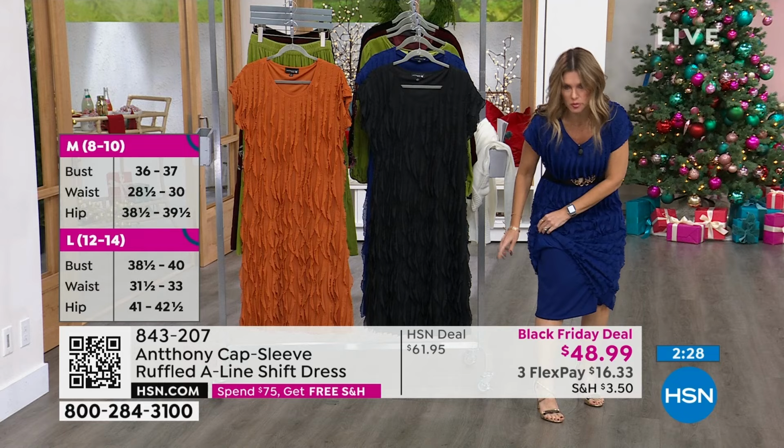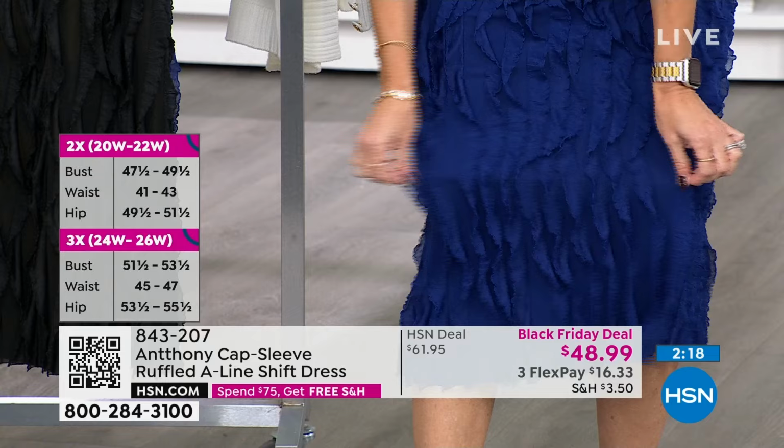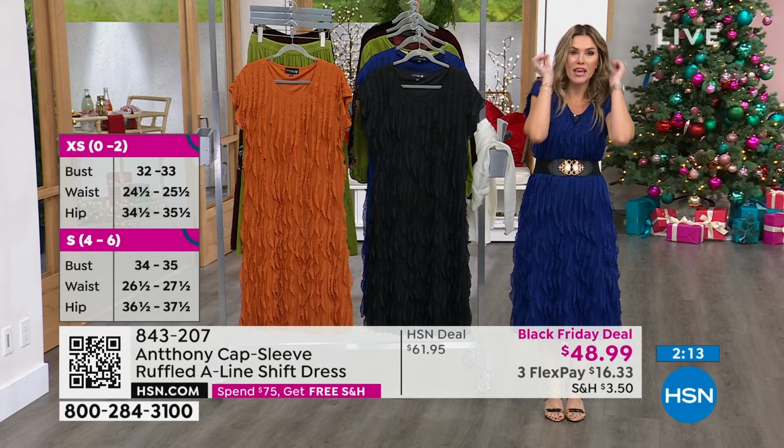It has a layer underneath. So this is what's touching your body. It is so stretchy and so soft. And then the beautiful little motion, as Natasha called it, with those gorgeous vertical ruffles. They're like little tiny waves, little tiny ruffles, like little reefs.